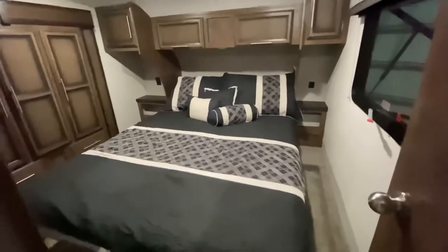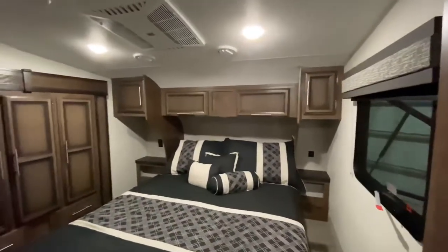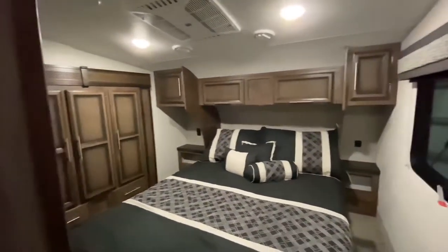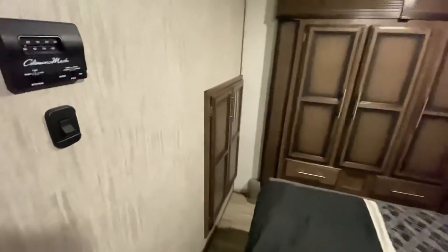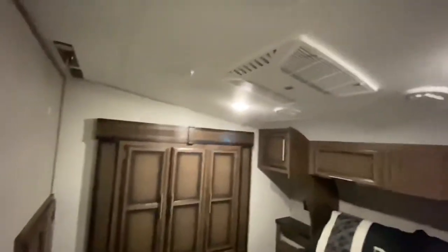Full walk around queen bed with cabinets all the way up and over. Nightstands on both sides. 110 and USB plugs. Slide out wardrobe. Another cabinet right there at the foot of the bed. Our second thermostat for our second air conditioning unit here in the bedroom. And then our location for our TV, should you choose to install one.